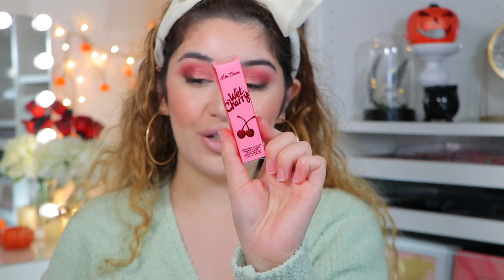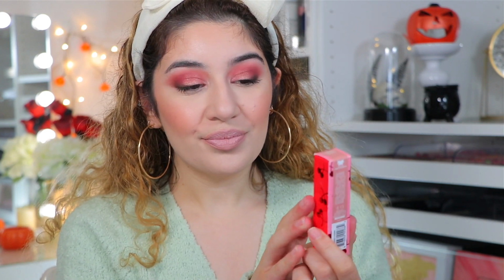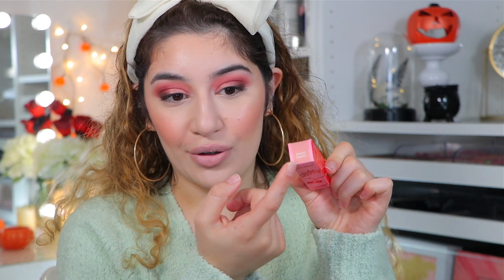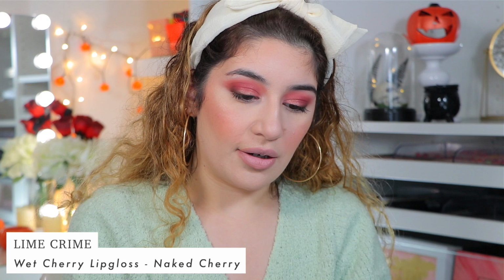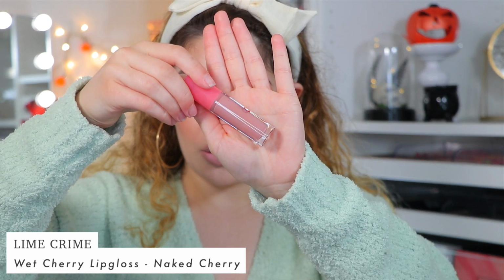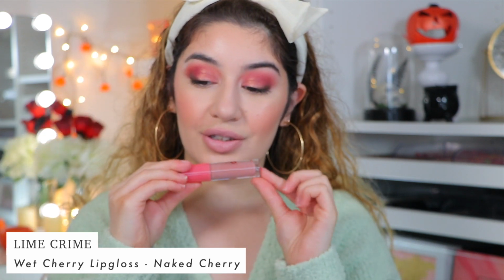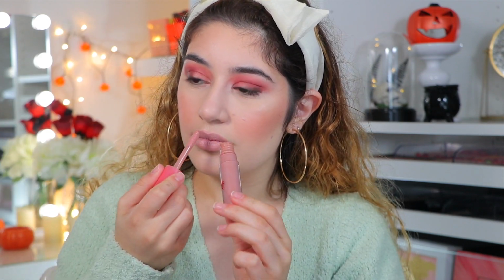So I am going to top it off with a gloss. I'm definitely going to be picking up more shades in that lipstick. I'm going to be trying out this gloss. I had it on my makeup wish list in my video, and I finally got it for my birthday. It's in the shade Naked Cherry. I also got the white cherry shade as well, but we're going to be testing out Naked Cherry because it's a little bit darker and a bit more of a pinky cool toned gloss, which I feel like is just going to be perfect on top of the lipstick. So yeah, let's go ahead and try it out.